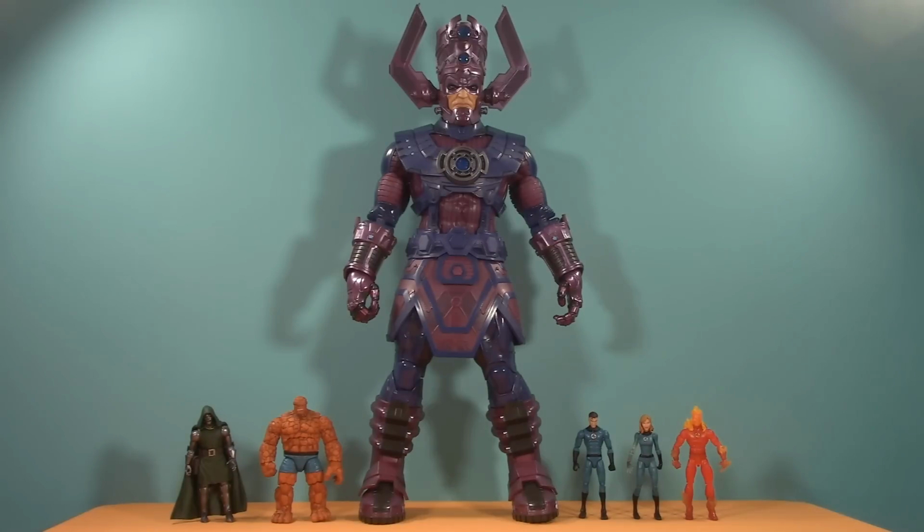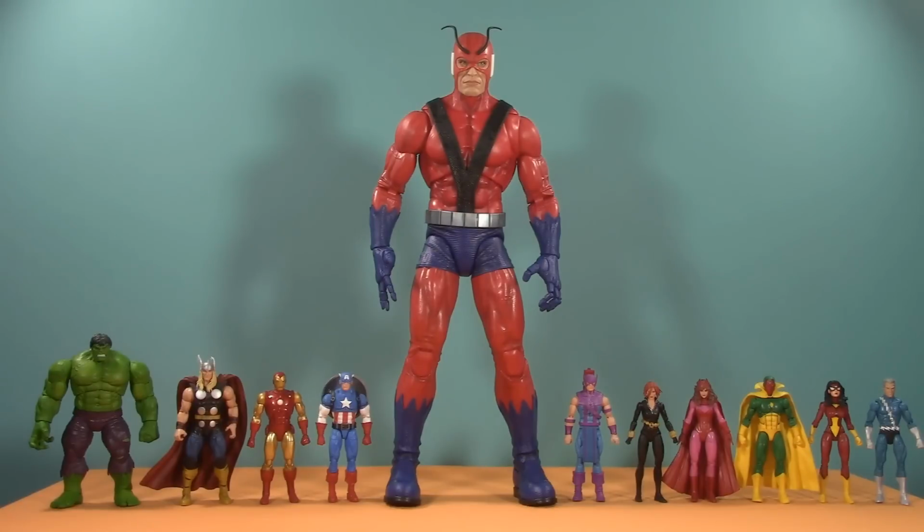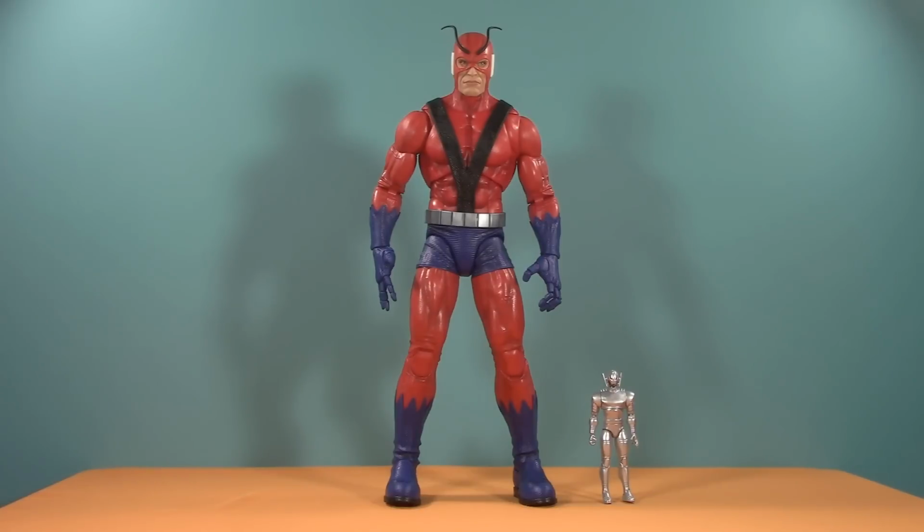Additionally, here he is with the Walgreens exclusive wave of the Fantastic Four and the Super Skrull wave version of Dr. Doom. As for Giant Man, he didn't come with any figures, but here we have him with the Giant Man and Wasp 2-pack. Otherwise, here's Hank surrounded by some of his fellow Avengers, as well as Ultron, his sinister creation.